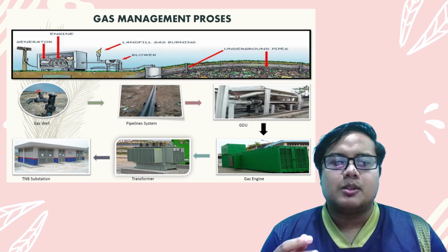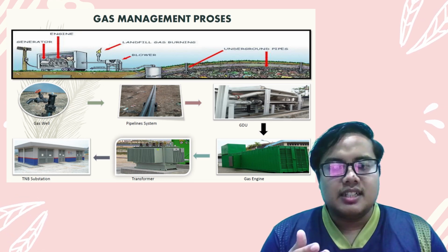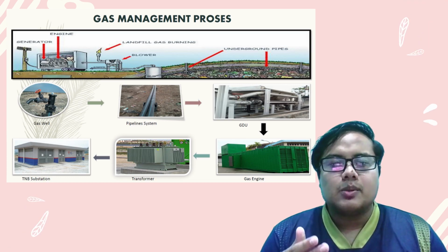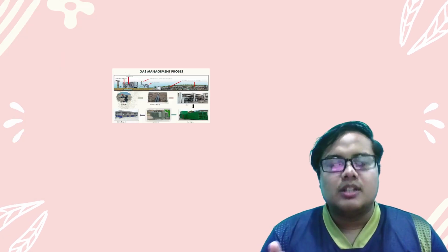The methane gas will then be transported to the power plant to generate energy, and the energy generated will be transferred to a transformer to increase the voltage, and lastly will be sold to TNB.